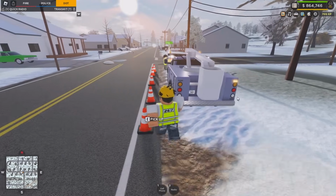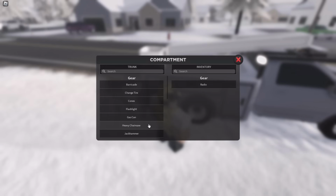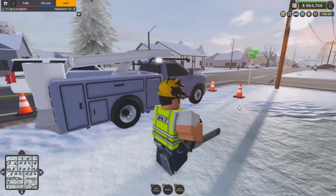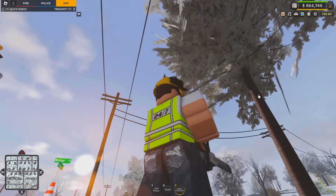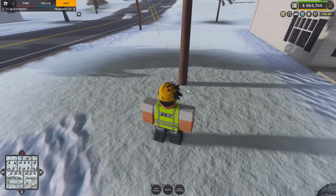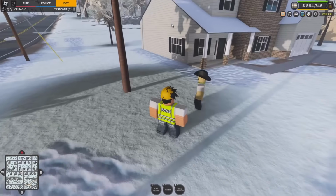Alright, so what we're gonna be using to cut down this tree is this chainsaw. Let me get it from the compartment. Oh yeah, this thing is loud. But this is what we're gonna be using to cut down the tree. So I think this should be easy. We're gonna start off by getting a little bit of those branches. Then we're gonna try to get about right there in that little area over here. And then they also want us to cut down to the root, so we're probably gonna get somewhere down here. You done? Alright, good job.